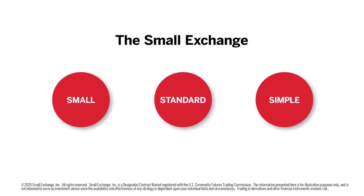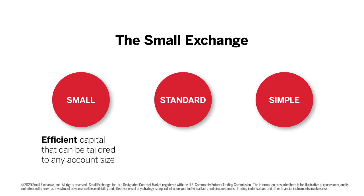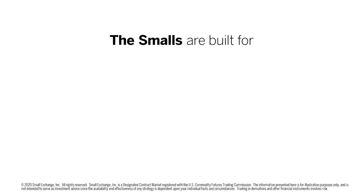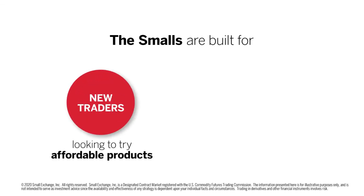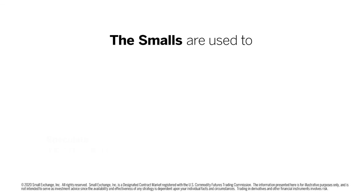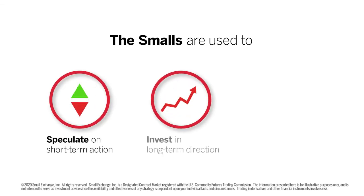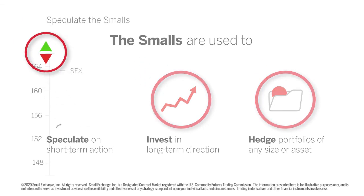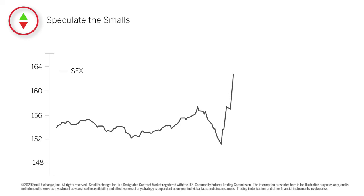In summary, the small exchange is bringing you efficient capital that can be tailored to any account size, universal construction that tracks directly, and clear context that accelerates ideas to execution. These are products made for everyone. We put all of our effort into creating futures that are built for new traders looking to try affordable products, existing traders looking to scale trade ideas, and everyone in between. And finally, the smalls are used to speculate on short-term action, invest in long-term direction, and hedge portfolios of any size or asset.